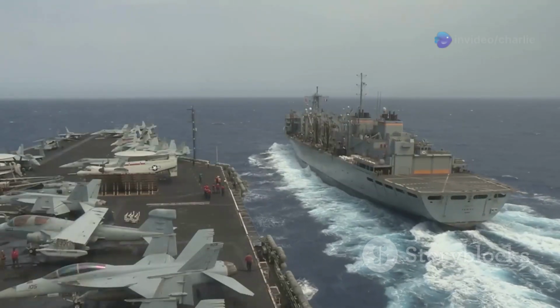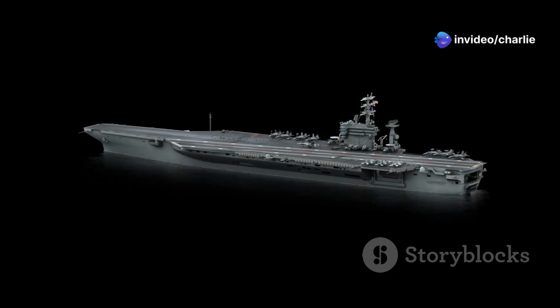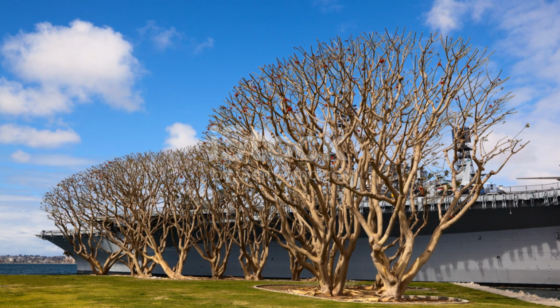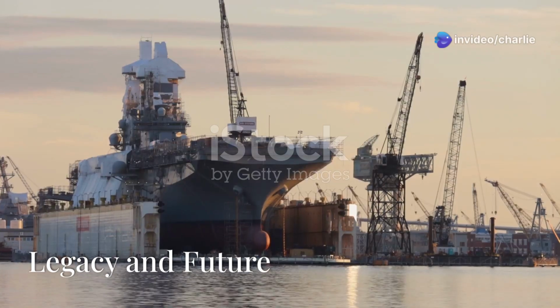It can also provide humanitarian aid after natural disasters. With its large flight deck and medical facilities, the Ford can deliver supplies and medical care to those in need. It's a symbol of American compassion and a beacon of hope in times of crisis.